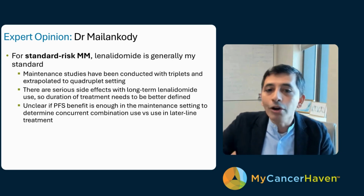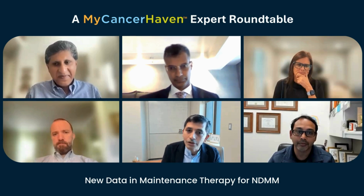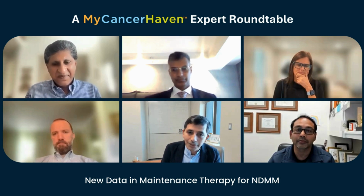So in the long run, does that PFS benefit offset the downside that you were not able to maybe get the same benefit with the second or third line use of these classes of drugs is also unclear. So I think the standard risk myeloma single drug maintenance is what I do mostly, but also being mindful that we need to start thinking about patients who are in very deep responses. Can we stop maintenance, etc.